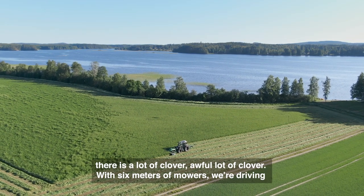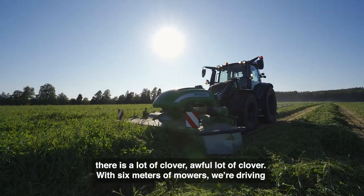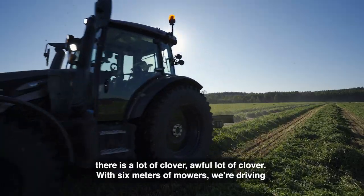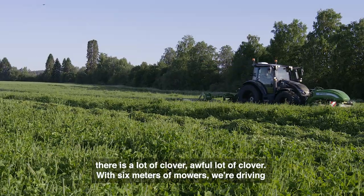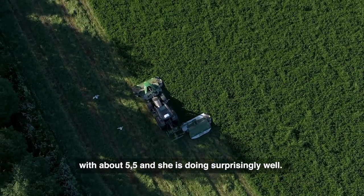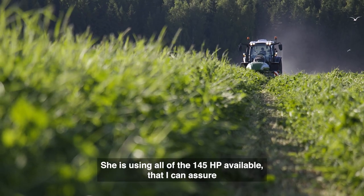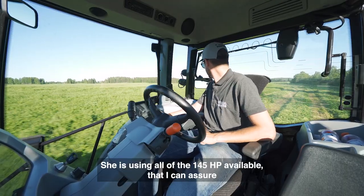So in this field there is a lot of clover. There's an awful lot of clover. And with 6 meters of mowers, the mowing width is about 5.5, she's doing surprisingly well. But she will be using all 145 horsepower she has available right now, that I can be sure.